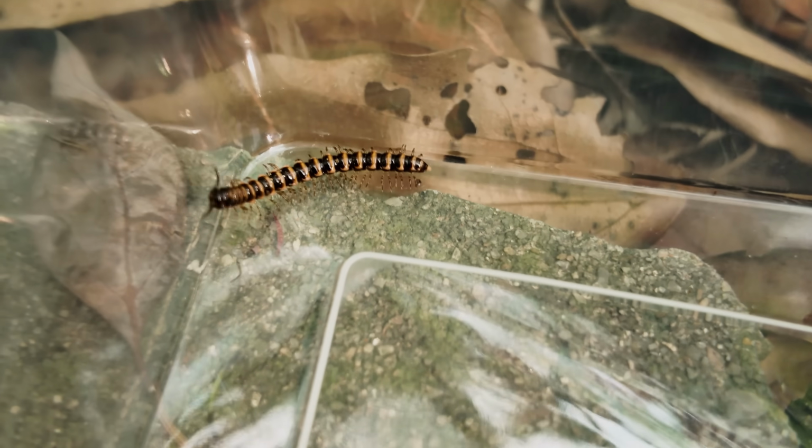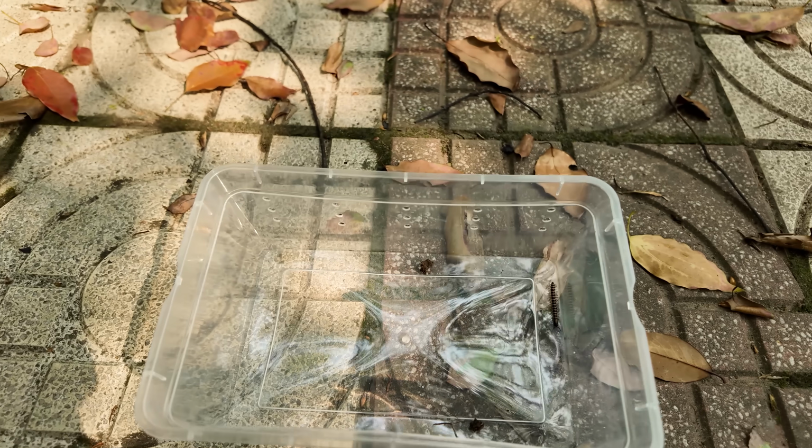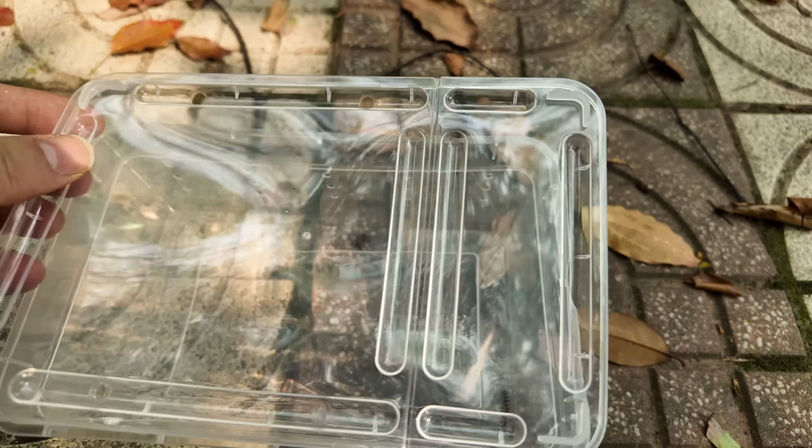This little stink bomb is perfect. No way my earwigs will mess with something that smells this bad. Welcome to your new home, funky little cleaner.